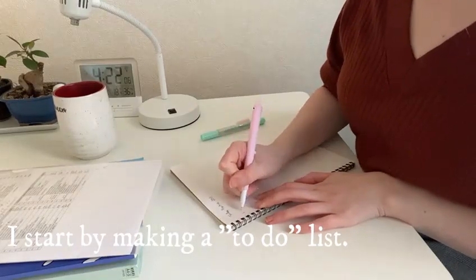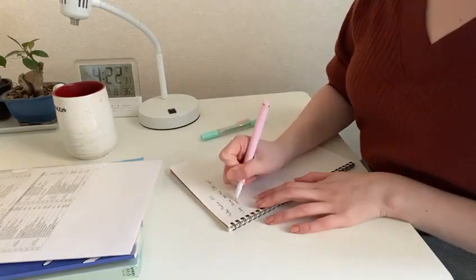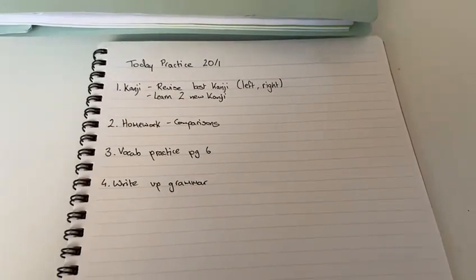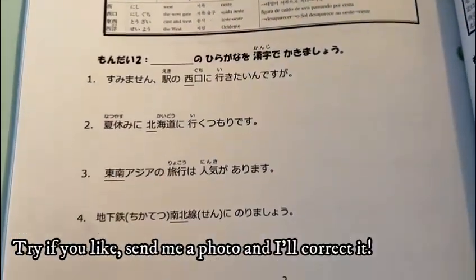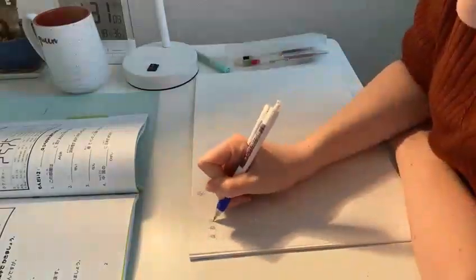I usually start off by making a to-do list, so I know exactly what I have to do that day. It makes me feel better when I know what goals I have and when I can see that I've accomplished them. So this is it. I've got kanji homework, study grammar, and study vocabulary. This is my kanji work, so please do send me a photo if you try it out.